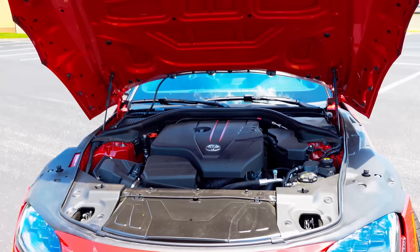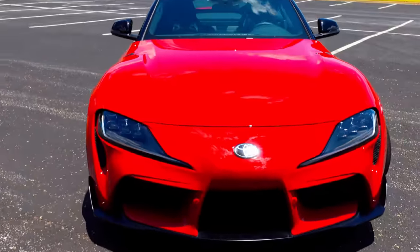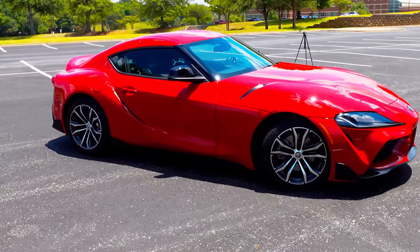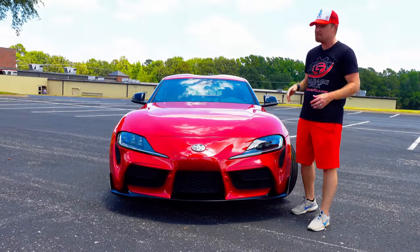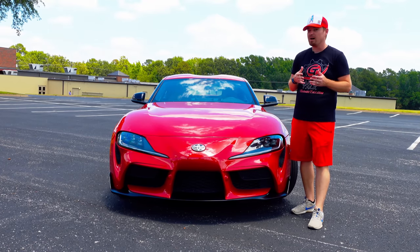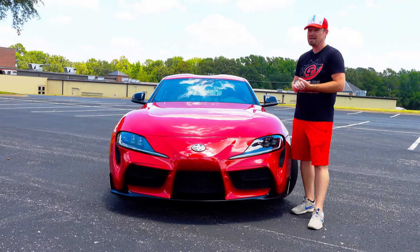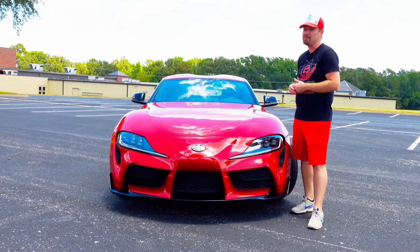And yes, I will go ahead and get the elephant out of the room now. This is essentially a BMW. This Supra was built in conjunction with BMW, and that is not a bad thing. A lot of what makes this a really great car comes down to the partnership of Toyota and BMW. This car would not exist if it were not for that partnership, because developing a 2-door, 2-seat sports car is rather expensive, and the partnership between the German BMW and Japanese Toyota has produced a very epic sports car.